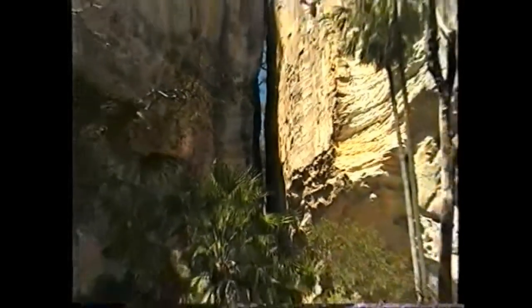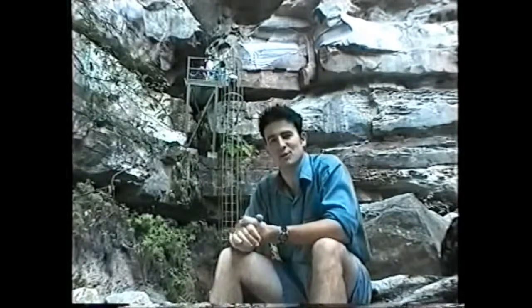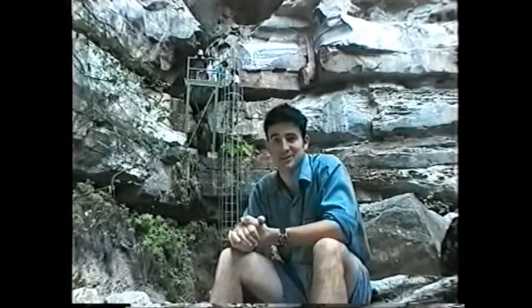Our next destination, the amphitheatre, didn't become well known until the 60s, and it's easy to understand why. No, it's not the amphitheatre, it's only the entrance. The amphitheatre is up there through the cleft, but I like to sit down here and wait so I can have it all to myself. It's such an awesome place, I don't like to share it with anyone.